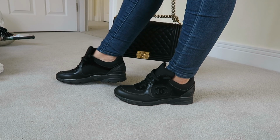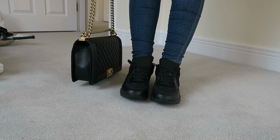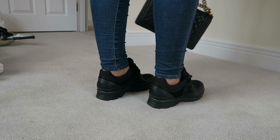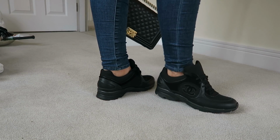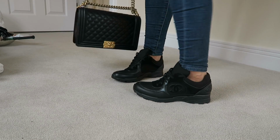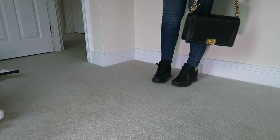So if you do want these, I hope the sizing info I've given has been a bit helpful. All I would say is just keep phoning. I was really lucky. I went into 2 boutiques and both had them, albeit they weren't on display and you had to ask. It's like you had to know about them in order to get them.